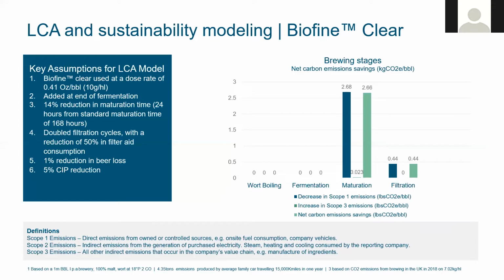Again, within the model, we can adjust those impacts, but for the model on the calculator, we've roughly calculated in around a 50% reduction, and a 1% reduction in beer losses associated with that improvement of filter operations. And equally, because of the overall benefits in terms of volumes, recoveries, etc., what we factored in there is about a 5% reduction in CIP operations, and that can be the chemicals, etc., going into CIP.